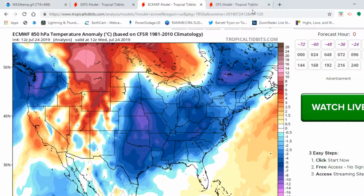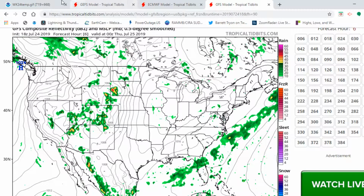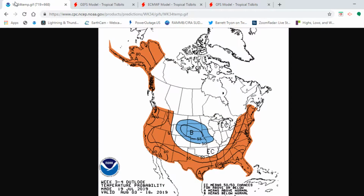The European will go out 240, and then we'll look at precipitation on the GFS, which was once again 384 hours. But this is the longest range we're going to get out, and then we'll check the models on both sides of the precipitation and the temperature. So stick to the end so you can see your precipitation and your temperature and see what your pattern could be like over the next couple to few weeks.